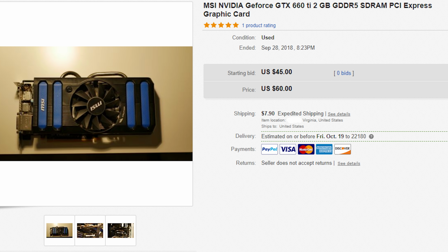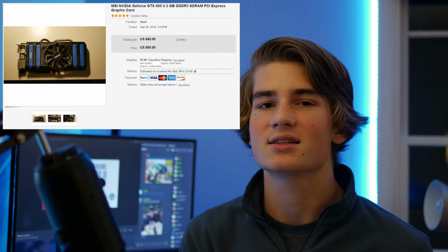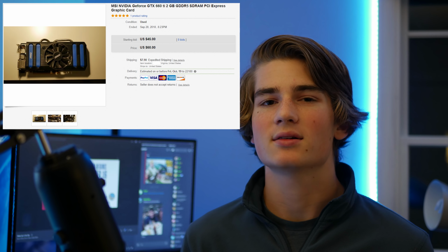So at $45, I still didn't get a single bid. So at this point, I was really annoyed. And at some point during this, I also changed the price on Craigslist to just $40, and I still didn't get a single offer.